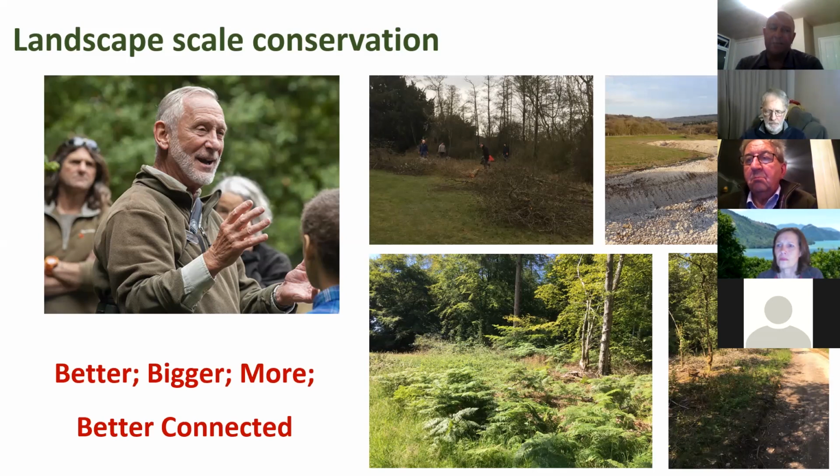But ultimately, if we really want to achieve landscape scale conservation and make the difference we want to, and when I say just, I don't mean just, but just doing work on our sites is not really going to be the big game changer.